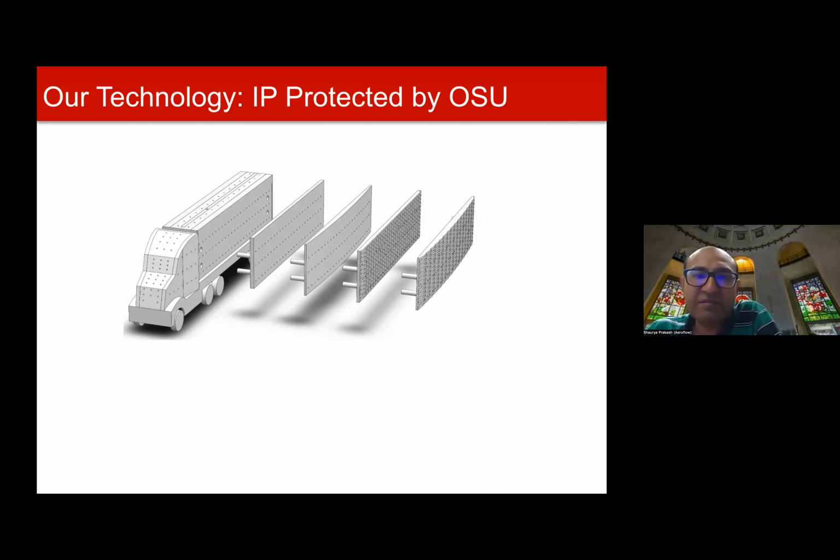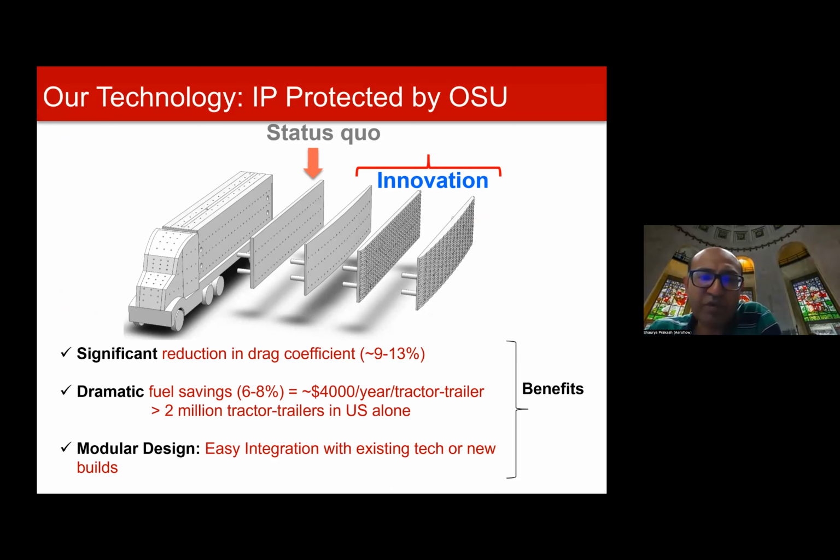Where does our innovation come in? We target the largest surface area system in a tractor trailer, the trailer itself, by making the sidewalls and the roof, if it is chosen to be, more aerodynamic through a series of innovative structure designs that can be attached onto the existing flat plate structures. These attachments provide significant reduction in drag, which translates to about 6 to 8% in fuel savings, which at today's diesel price would be at a minimum about $4,000 per year per tractor trailer. It is worth noting there are more than 2 million tractor trailers in service in the United States alone.